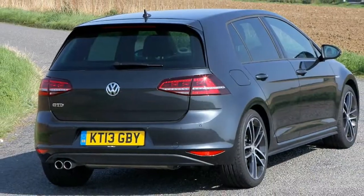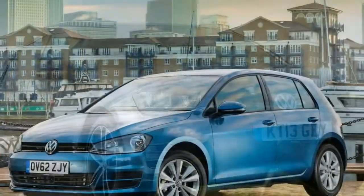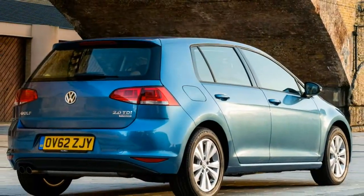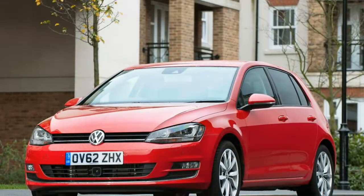Interior and boot space. Flexible, flat boot space is well shaped. All models employ a 60/40 split rear seat. Hybrid and electric models have slightly less space.